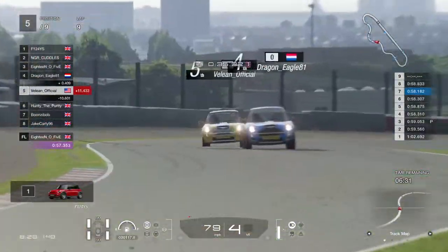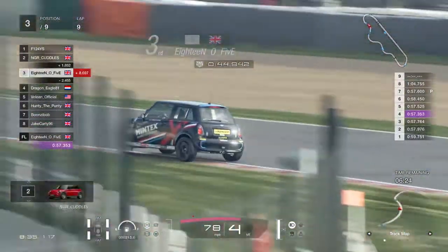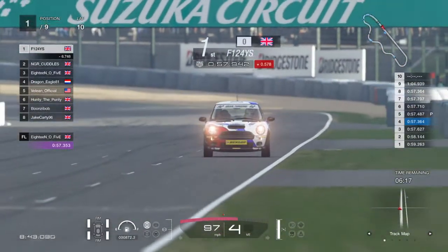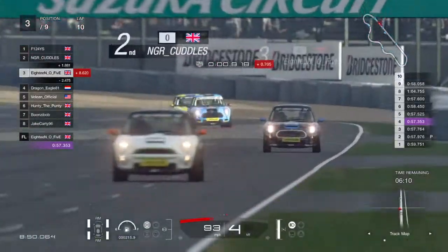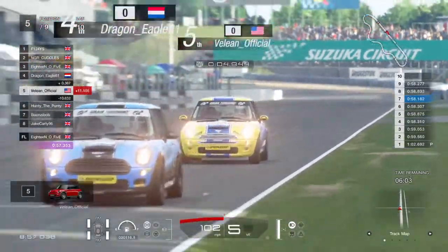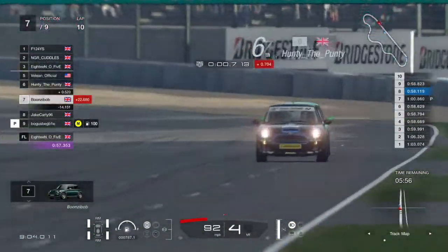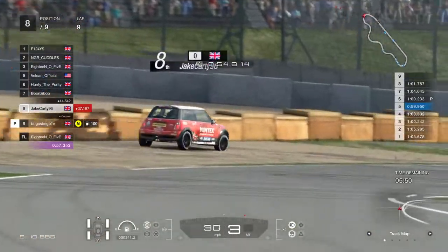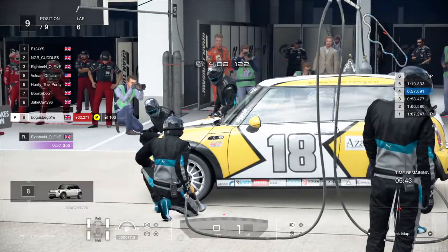So let's just run through some fastest laps. 1805 is currently holding fastest with a 57.3. F124 is on a 57.364. NGR Cuddles a 57.463. We've just seen 1805's fastest lap, 57.353. Dragon Eagle is a 58.3. Vilian official is a 58.1. Hunty the Punty then with a 57.9. Still being hunted by Boonseye. Boonseye on a 58.1. Jake Carty, just watched driving wide there. His fastest lap of 59.9. Bogus Begbie on a 57.6. So still in the pits, Bogus.